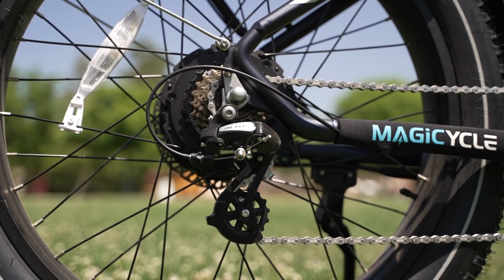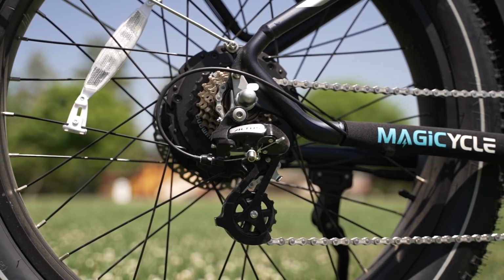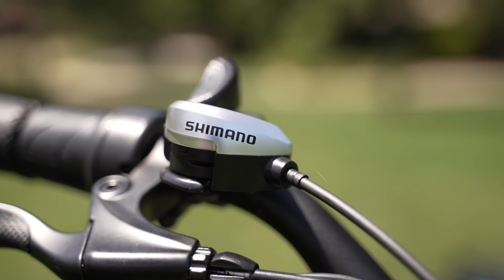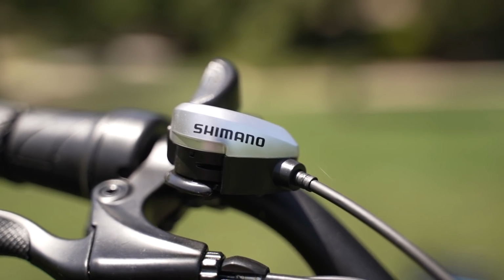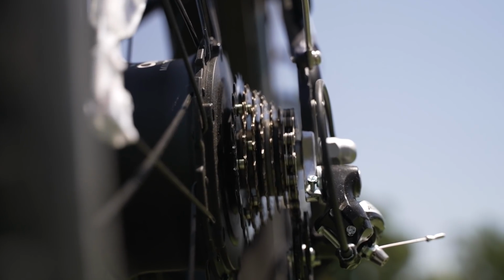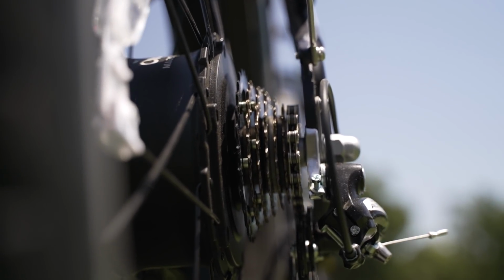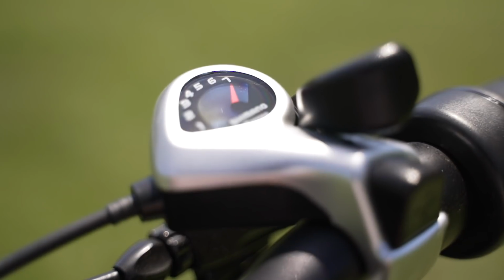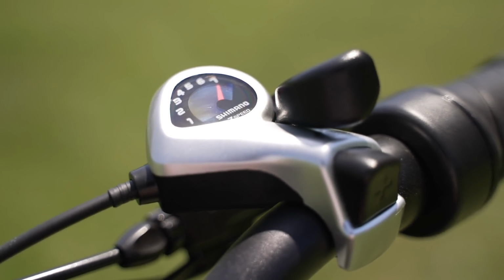The 7-speed Shimano Tourney derailleur is paired with a Shimano SIS Index thumb shifter, and while this isn't our favorite shifter here at Electrified Reviews, it still gets the job done. And let's be completely honest here, most of the time you can just leave this ride in top gear and use the pedal assist or the throttle to get you up to that 28 mph top speed.